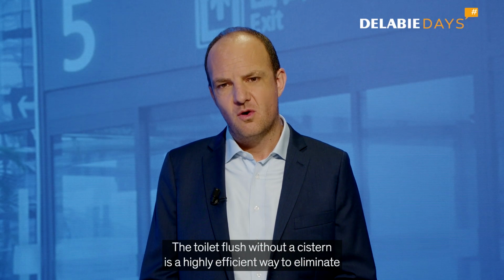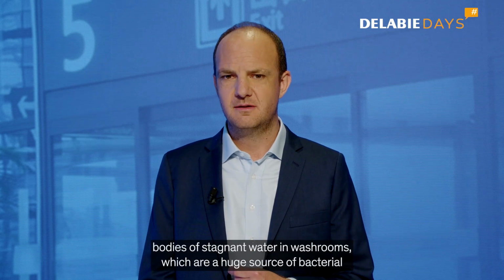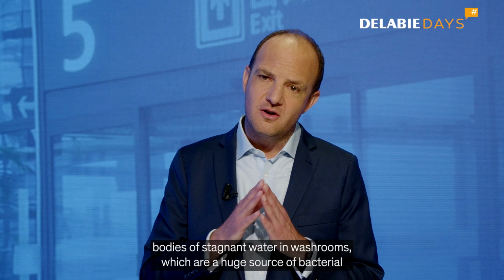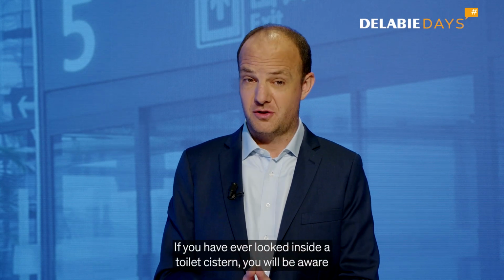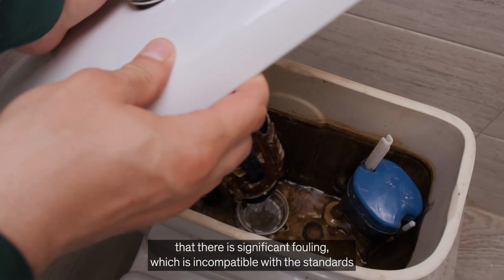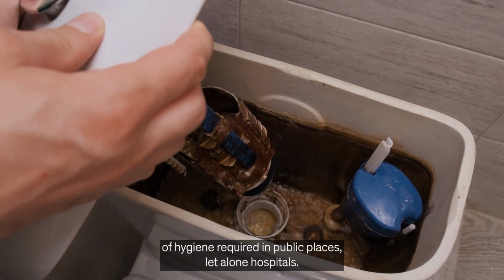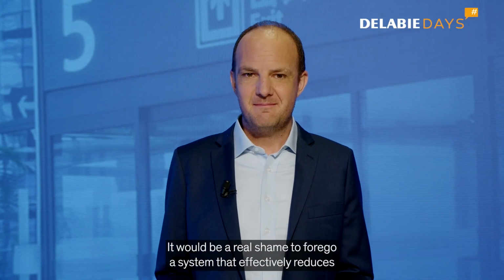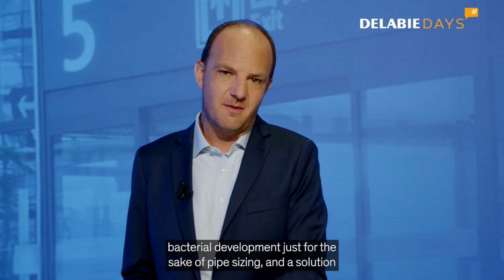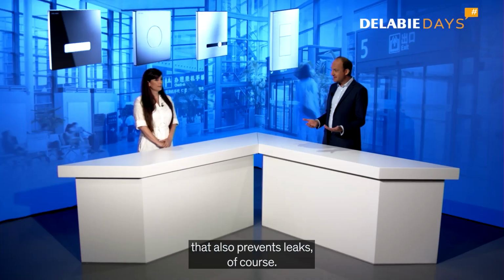The toilet flush without a cistern is a highly efficient way to eliminate bodies of stagnant water in washrooms, which are a huge source of bacterial development. If you have ever looked inside a toilet cistern, you will be aware that there is significant fouling, which is incompatible with the standards of hygiene required in public places, let alone hospitals. It would be a real shame to forego a system that effectively reduces bacterial development just for the sake of pipe sizing, and a solution that also prevents leaks, of course.